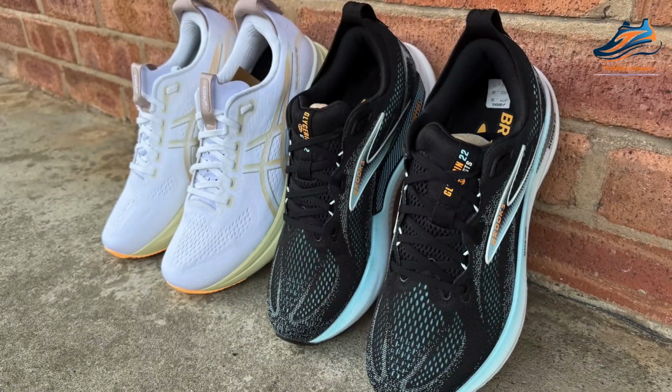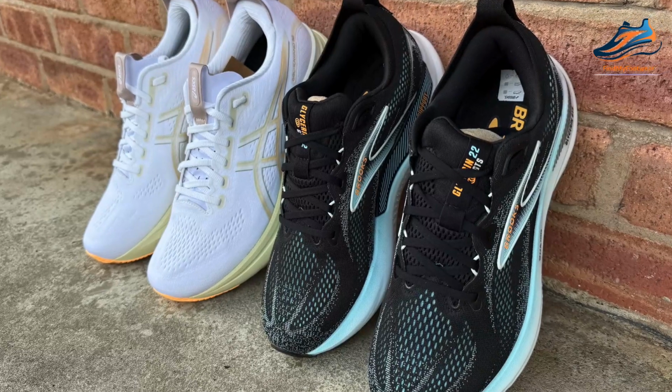Today we're looking at a comparison between two of the best cushioned support category shoes on the market right now, the Brooks Glycerin GTS 22 and the Asics Gel Kayano 32. The Kayano has been Asics' long-time fan favourite in the support category, and the 32 ups the cushioning, with an additional 2mm in the forefoot, so the drop from heel to toe has been reduced by 2mm. It still has a 40mm stack in the heel, 32 in the forefoot, 8mm drop.